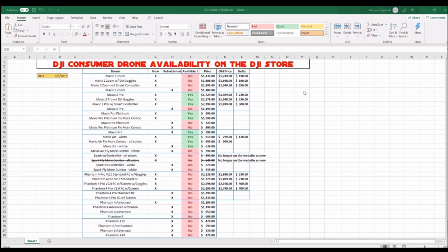The Mavic 2 Zoom with DJI goggles hasn't been available for a while, but it's still on the website, so I put it on there. And then the smart controller is going to cost you even more. That went up $250. The other thing that's interesting is that you cannot buy a Mavic 2 Zoom directly from DJI now, either as a refurb or new. They're just unavailable. That could change tomorrow. I've noticed that availability comes and goes. I assume that has to do with production schedules, etc. Who really knows but the people at DJI.